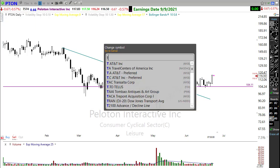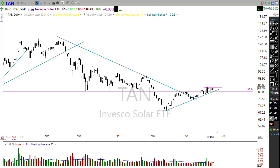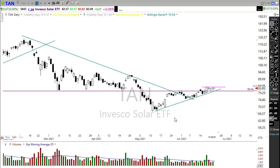I think we should be keeping an eye on TAN, the solar ETF. This is a nice little trading pattern, breaking its downtrend here, as you can see, rallying through some resistance and then holding it as support. Watch for that next little bullish surge that could pop this through and continue to extend TAN to the upside.